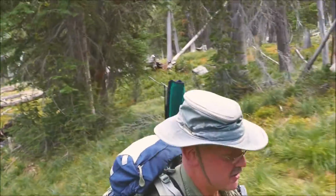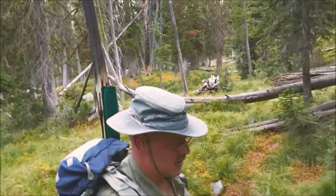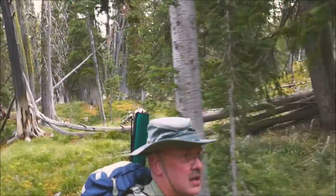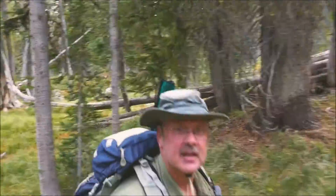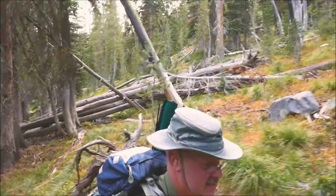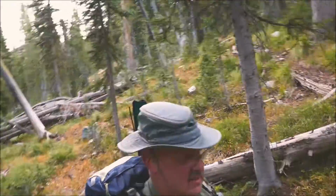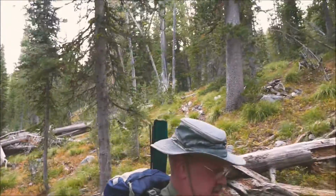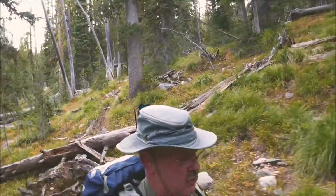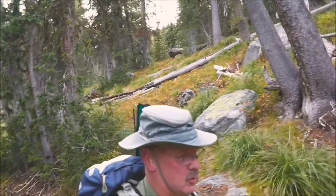This summer, I've hiked and fished six different mountain ranges in 3 states: 4 different ranges in Montana, one in Idaho, one in Wyoming.